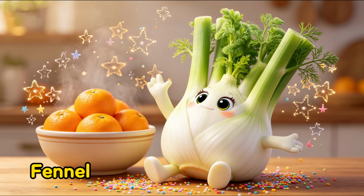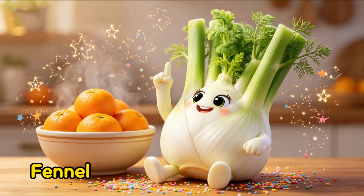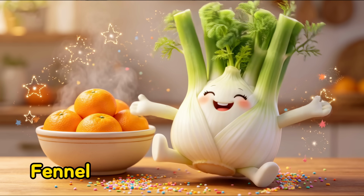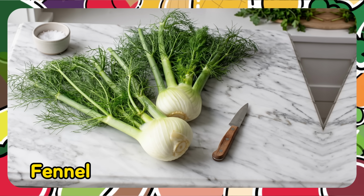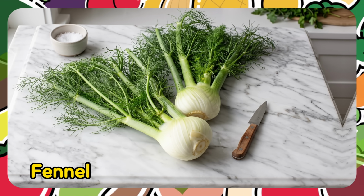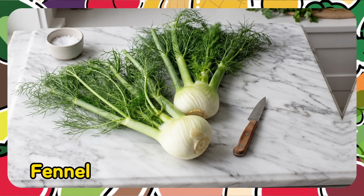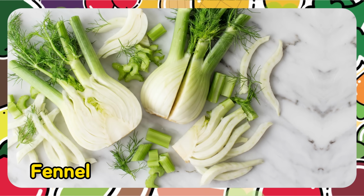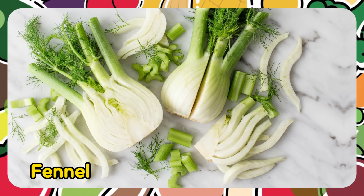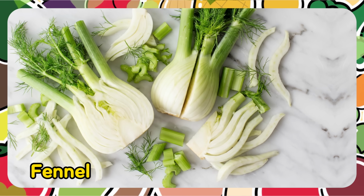I'm fennel. I smell like sweet licorice and help your digestion feel good. Let's go find fennel. Look at this bulb and leaves. This is fennel. Fennel. Can you say fennel? It smells sweet and fresh. Trying new smells and tastes is exciting. Let's take a bite. Crunch.